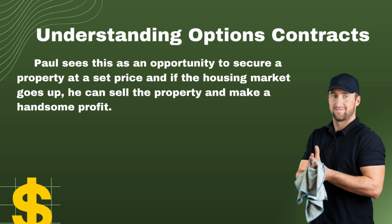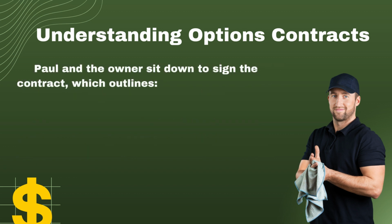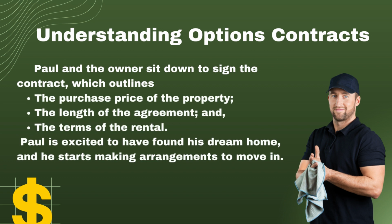He contacts the owner and they agree to meet to discuss the terms of the rent-to-own agreement. Paul sees this as an opportunity to secure a property at a set price, and if the housing market goes up, he can sell the property and make a handsome profit. He also understands that if the housing market were to go down, he could exit the contract without paying the full price for the property. Paul and the owner sit down to sign the contract, which outlines the purchase price of the property, the length of the agreement, and the terms of the rental. Paul is excited to have found his dream home, and he starts making arrangements to move in.